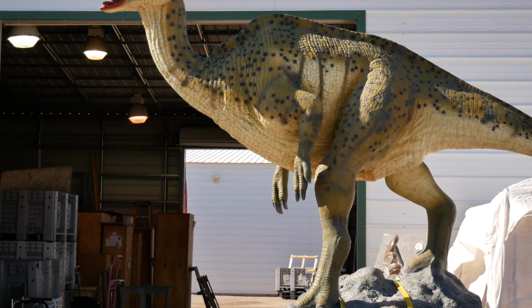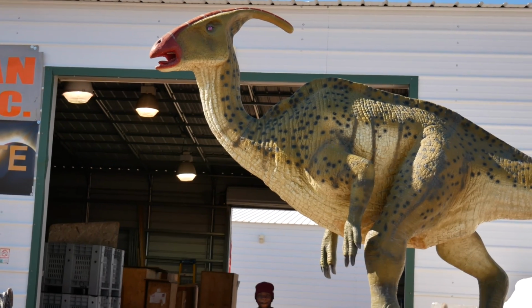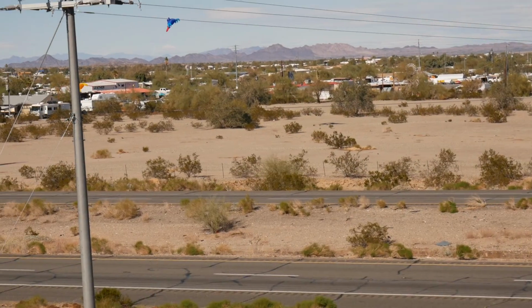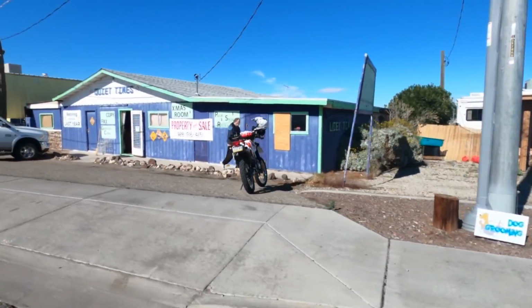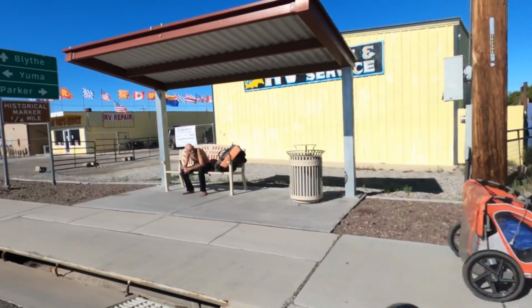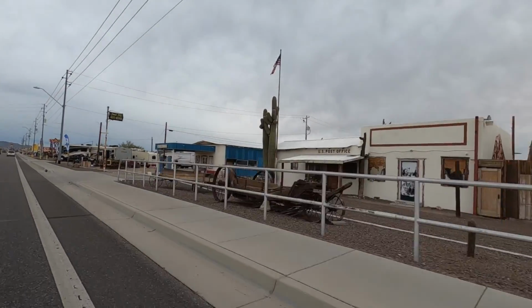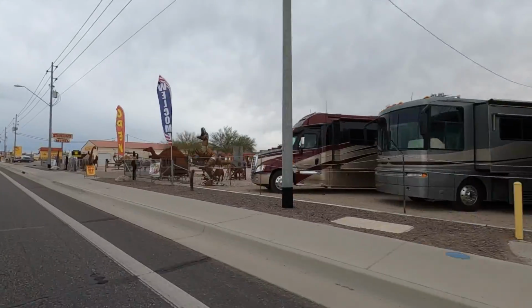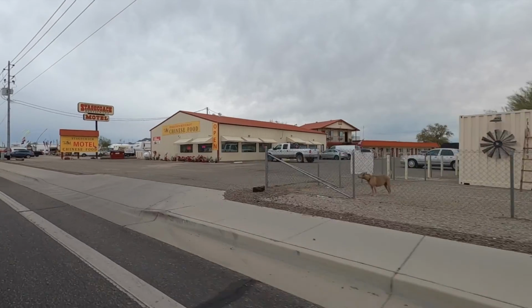And of course, Quartzsite wouldn't be complete without a hadrosaur sculpture. This is the other side of the freeway. Main Street is over there. Many more shops, some restaurants. Everything you can think of is over there. Not the prettiest town, but it sure is quirky and fun to be here.